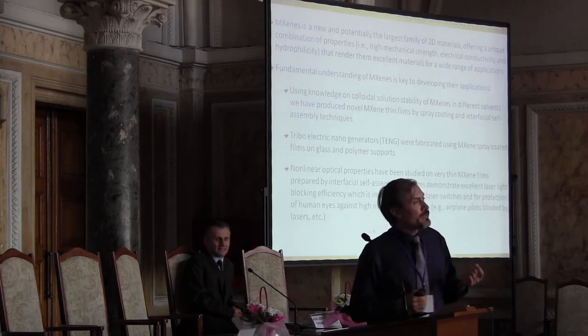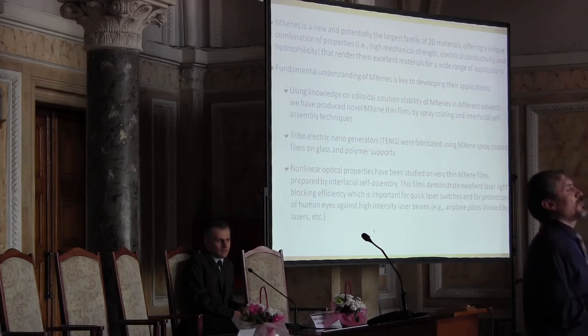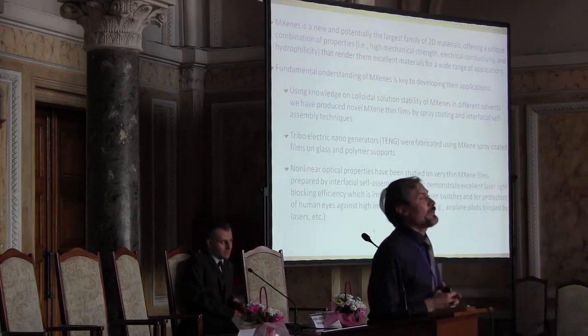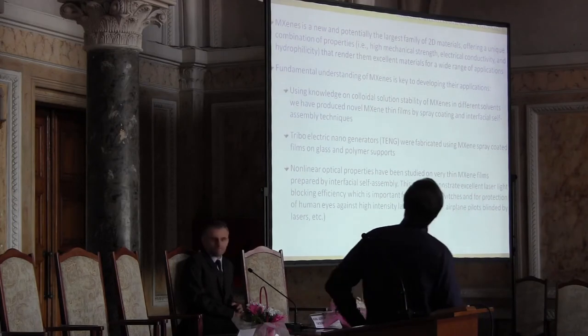So what you need is a kind of paint which will transmit visible light of low intensity, which is daylight, but will block the same visible light when intensity goes up, which is laser. And this is exactly where these films will find their application. There are many others, but I just want to give you one example. Okay? So let me conclude with this.